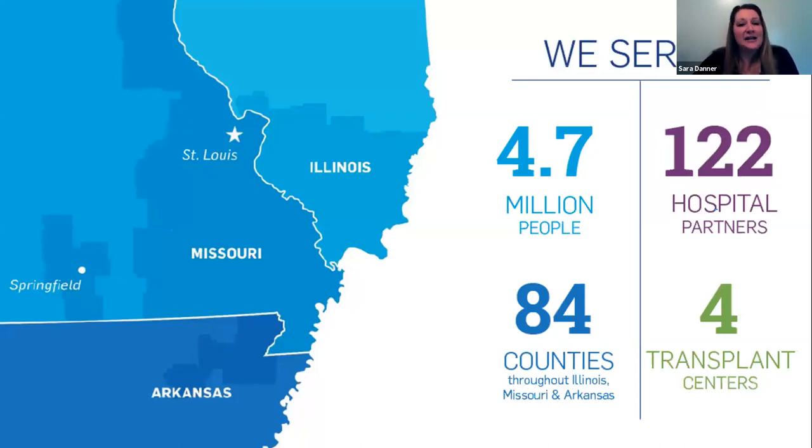I mentioned we are not a hospital, but you can see there's a lot of hospital partners that we work with, because again, that's how we're getting those referrals and getting that donation process to start. We're very fortunate, especially right here in St. Louis, where I'm from, that of those 122 hospital partners, 4 of those hospitals also serve as transplant centers, which means that people who need those life-saving gifts can come here, and we have 2 adult centers and 2 children's centers that allow for those life-saving gifts to occur.